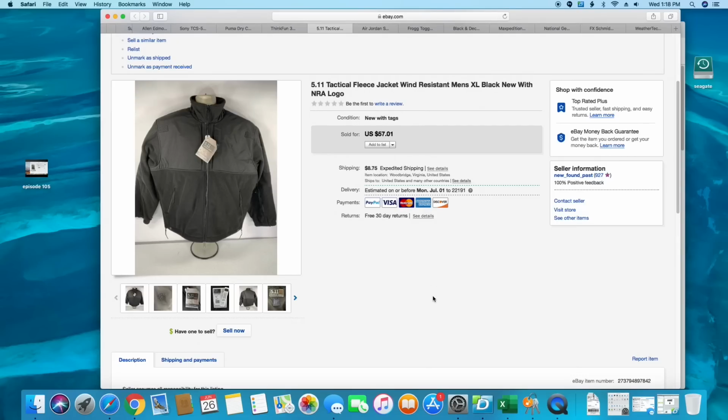Next up, the 511 Tactical Fleece Jacket Windbreaker, and all the keywords. Use all the good keywords. This was a men's XL, good size, black, brand new with the tags. Picked this up for pretty cheap. They're like $7.50 or $10.